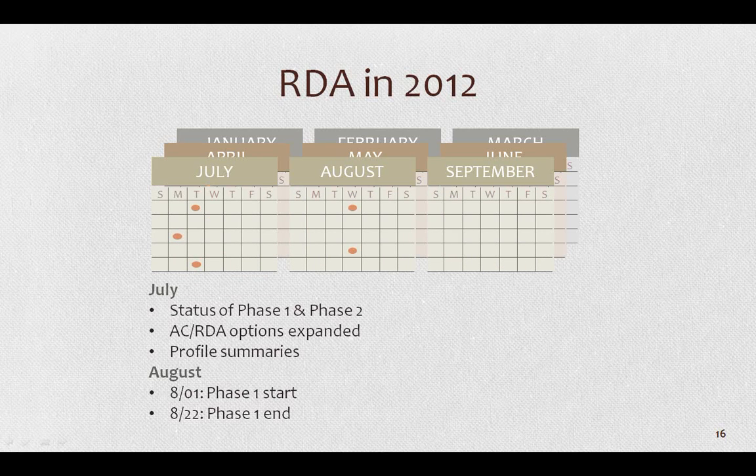Starting now, LC maintained two separate authority databases, AACR2 and of course RDA.